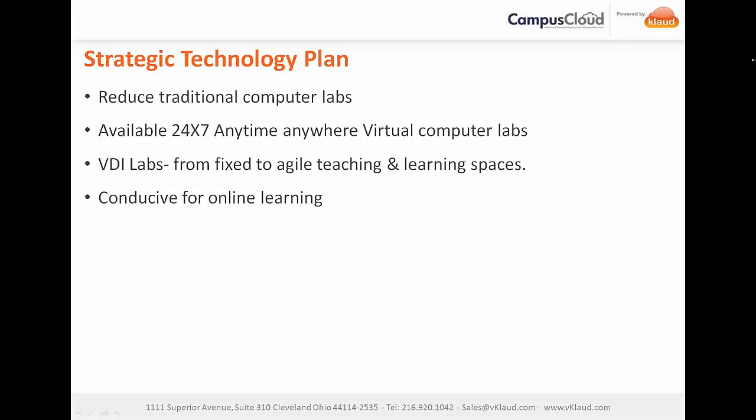So the ease of setting up a virtual desktop and pushing it to a faculty member, a staff member, or a group of students is very appealing, and they can use their own devices too. Whatever device they have, the desktop is provided, so they can pull that desktop from wherever they are sitting. That is one of the main important aspects.